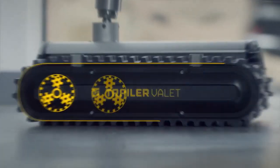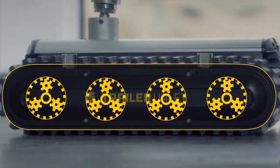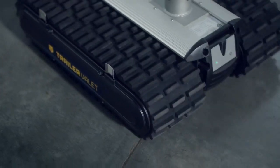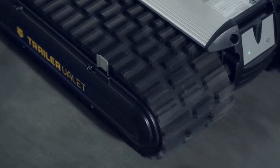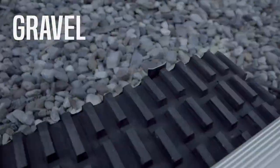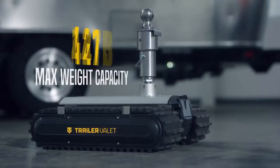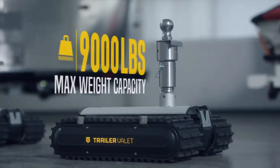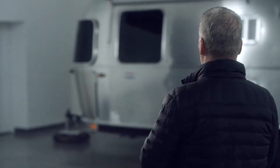The RVR features four powerful planetary gear motors that work together to make moving heavy loads a cinch. Heavy-duty Caterpillar treads allow you to traverse all kinds of terrain, including asphalt, dirt, grass, and even gravel. Featuring three weight classes from 3,500, 5,500, up to 9,000 pounds. There's a perfect RVR for everyone.